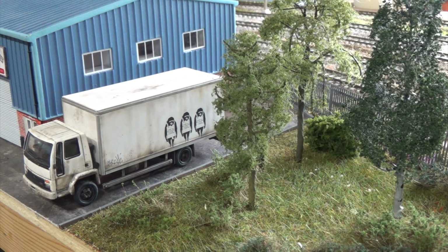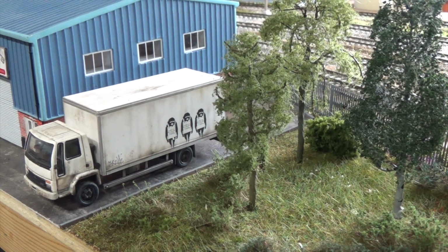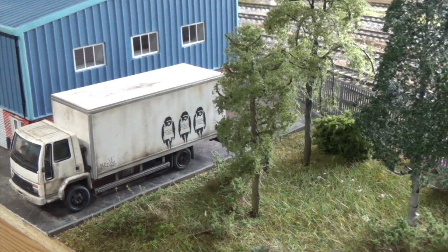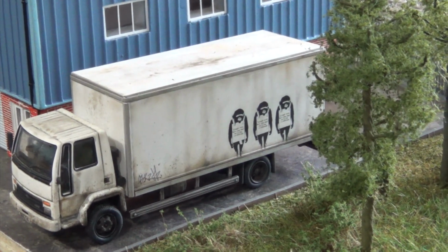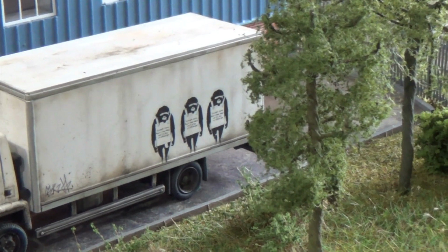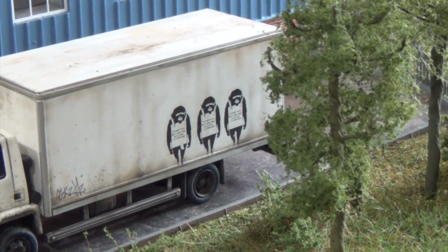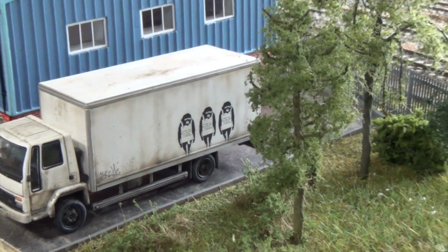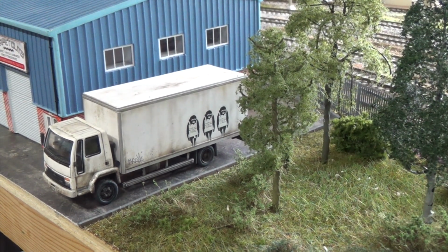This unit has also given me the opportunity to display this old Ford truck that I bought from Graph Rail. It's in truth probably a little bit outdated for the layout. I'm not sure you see many of these on the road, but I liked it. It has got graffiti on one side and then a Banksy on this side. And given that Reading, where I live, got its own Banksy this week, it's quite an opportune moment to get it on display.